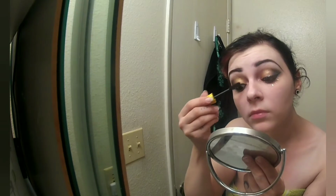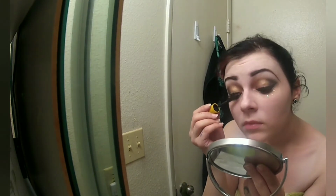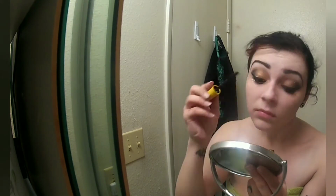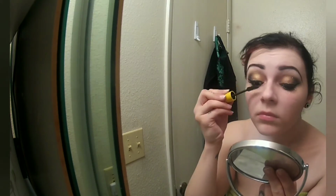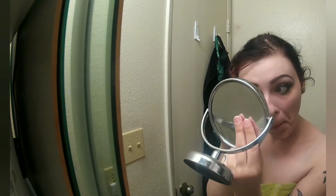I don't really use fake eyelashes unless I'm doing a photo shoot, so I pay a lot of attention to my eyelashes when it comes to my mascara, which is why it takes me so long to complete this step, and I go over the same spot so often.